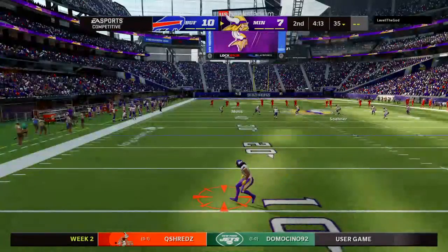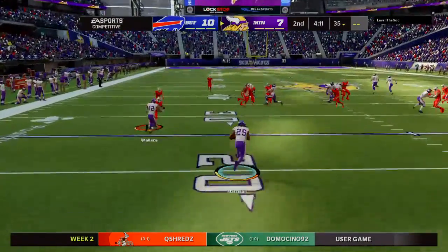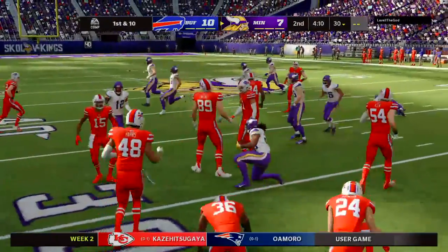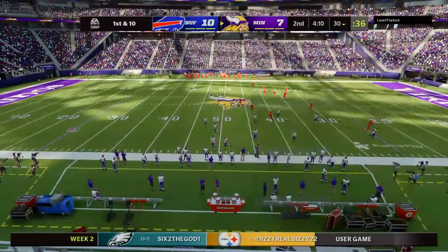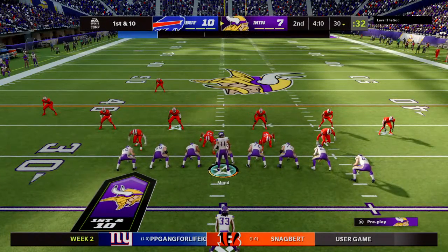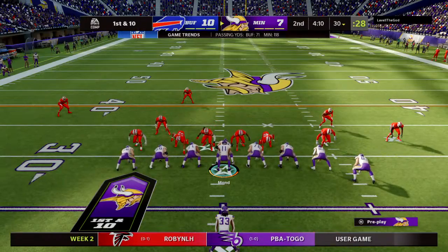Yeah, what a sequence there and a nice one for them. They forced the interception, put together a little drive, and then come away with 3 points. Nothing to it, partner. Just do it. And a nice return sets them up pretty good here right at the 30-yard line. Here are the Vikings now to start their next drive. And 2 interceptions already here in this first half. That's got to affect him a little bit, right?